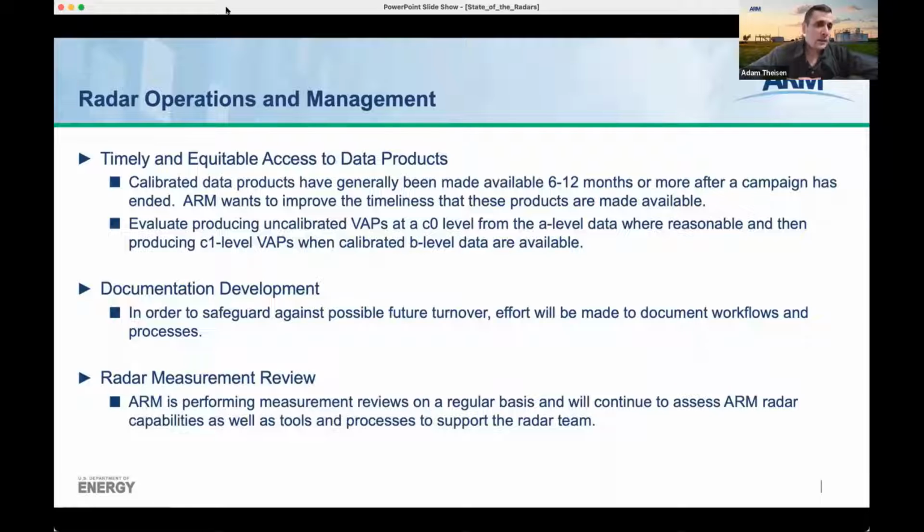Documentation development, I don't have to spend a whole lot of time on this. Essentially, we just want to make sure we document our processes. If Andrei and his team win the lottery next week and they're off on an island the week after that, we want to make sure no one's starting from scratch if they come in to take over for them. This is not just on hardware, but on all of our processes, really. As Jennifer noted, with the radar measurement review, we're performing these measurement reviews on a regular basis, and we're going to continue to look at ARM's radar systems and capabilities, as well as our tools and processes that we use to support the radar team. So not just the measurements, but also looking internally, doing these self-assessments as well of how we can do things better.